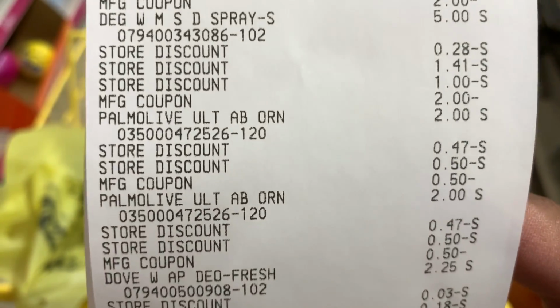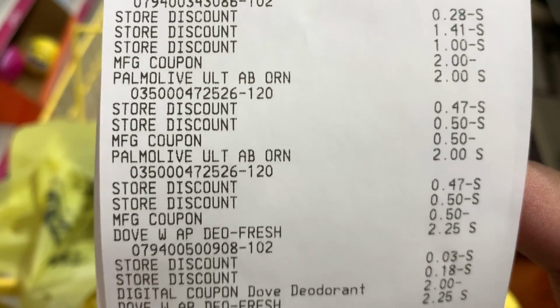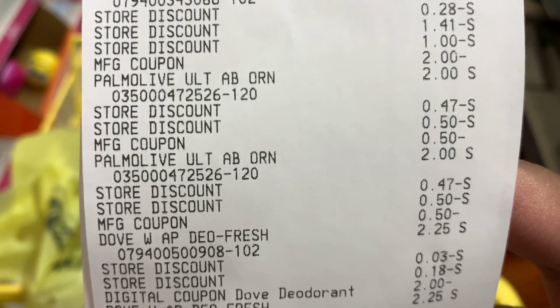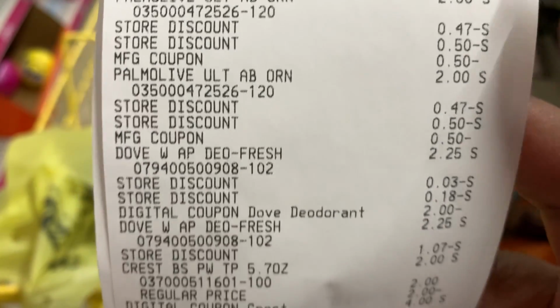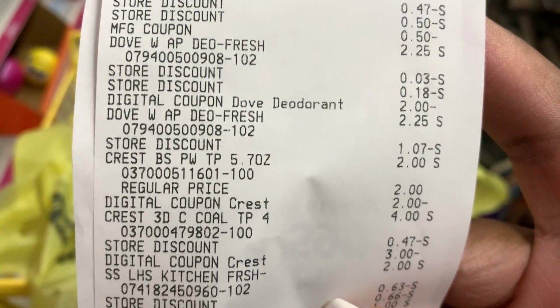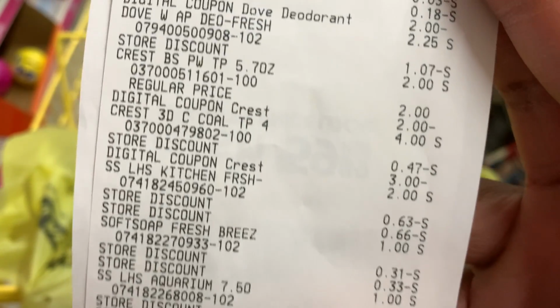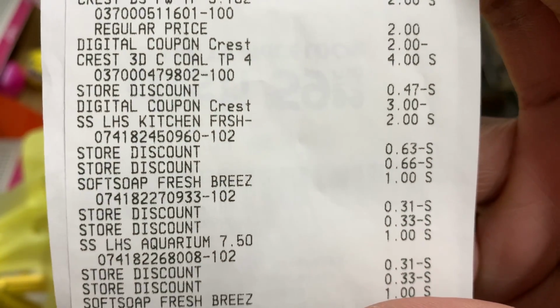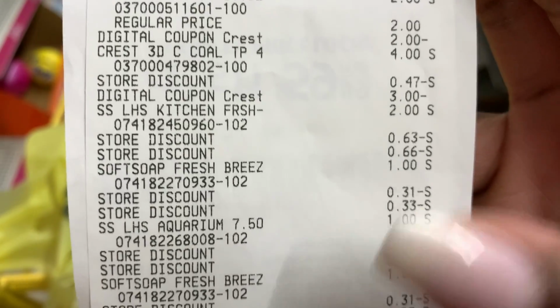We used the $2 off paper coupons on the Palmolive. We have double store discounts there, the $5 off of $25, and then the instant savings, plus our 50-cent off paper coupons. There's the Dove with our discounts as well, and the $2 off 2 digital. There's the Crest, which was free after the $2 off digital. There's our other Crest, which was $4 with the $3 digital.